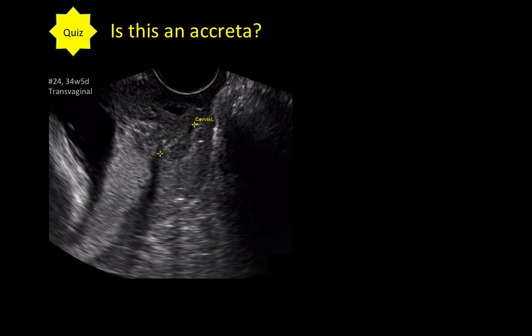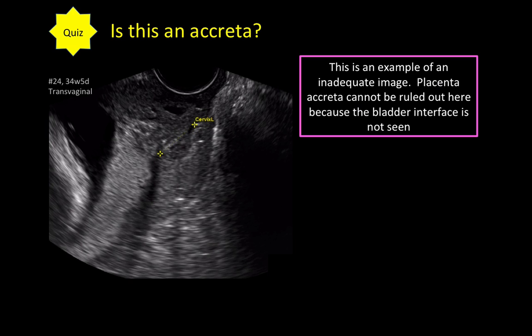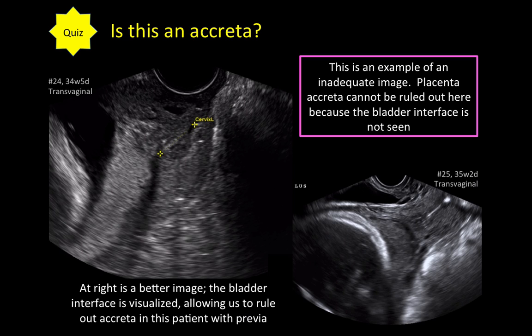How about this 34-week transvaginal scan? We see the cervix right here. What do you think? Is it an accreta or not? This is an example of an inadequate image. The placenta accreta cannot be ruled out here because you don't have the bladder face in the image. So right here, we see the cervix, and there's the bladder interface. And we can see this a lot better, that this is just placenta previa, allowing us to rule out accreta. That's the normal myometrium, the normal serosa.